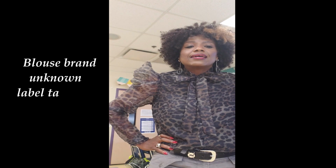Check it out. We're into cheetah print. I love this blouse. Guys, I don't think I showed you this blouse in a haul, but I've had it for like over 6 months. And like I say, I get a lot of things, put them in the closet, and forget about them. Because you want to wear everything that you have in your closet, or use it every now and then.